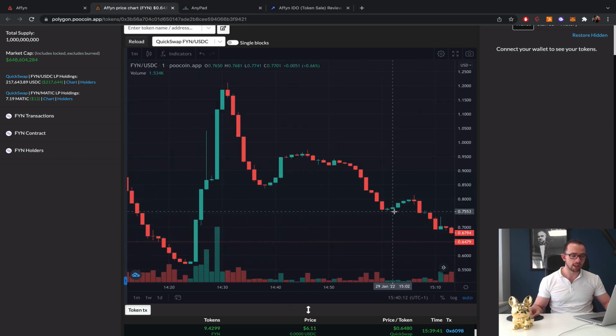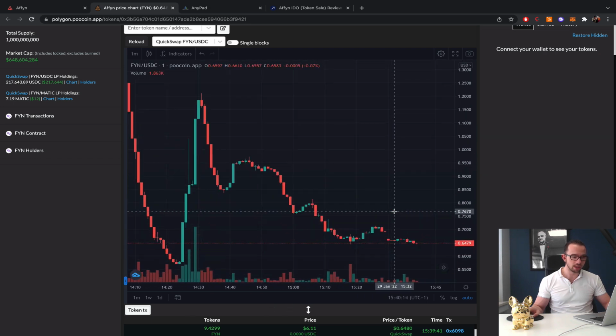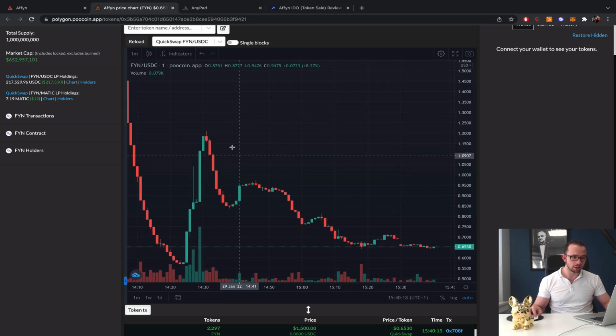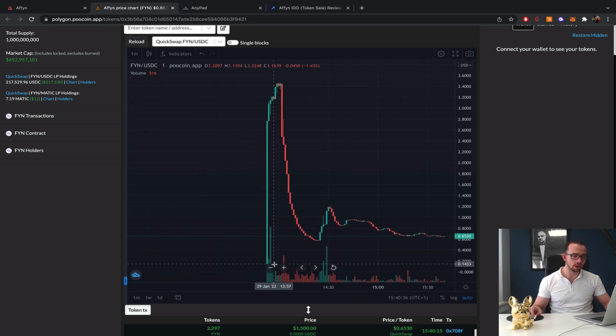Otherwise, you might get wrecked. Now, as you can see, when we move a little bit more to the right, the price is stabilizing. So still, there was a significant drop, about 50% here from 120 to 60, right? That's half, so 50% of your profits would be cut. However, not the all-time low, sitting at about 0.56 after IDO, because it did start at 0.14.